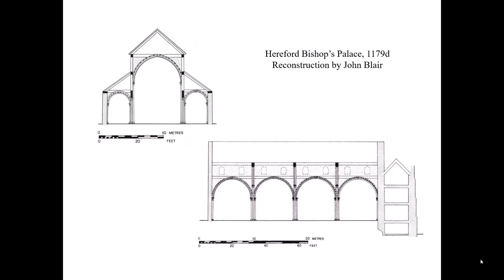So I just wanted now to look in particular at Hereford Bishop's Palace, which is really the closest and direct comparable to Leicester. It's a little bit later. This one has an actual felling date of 1179, which is very convenient, so it can be precisely pinned down in terms of its date. It's been studied by quite a few people, and the most recent interpretation of it was by John Blair a few years ago now. I'd like to have a crack at this one myself, I have to say, but we'll do that one day perhaps.